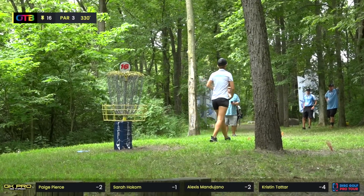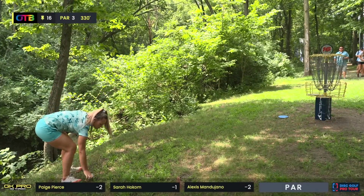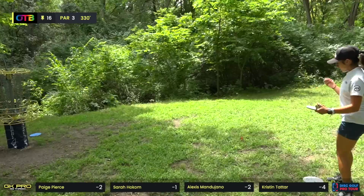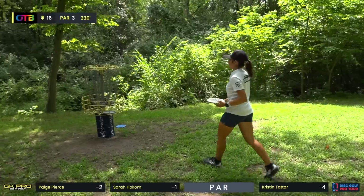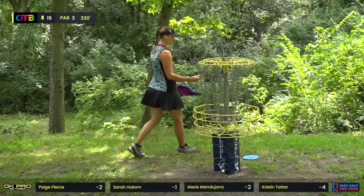Paige with a really nice scramble and a great putt to save her par. 20% of the field getting birdies on this hole. It's right there in front of you, but it's not there for the grabbing necessarily. It's an illusion, as they say. Yeah. Write that one down in your sayings book. Does anyone have a sayings book?